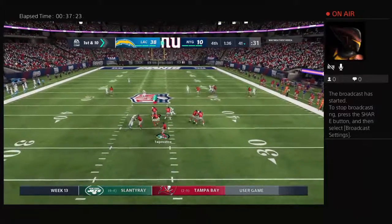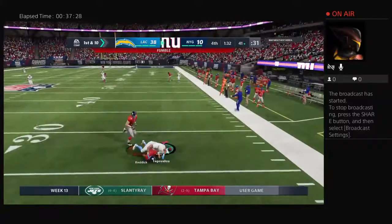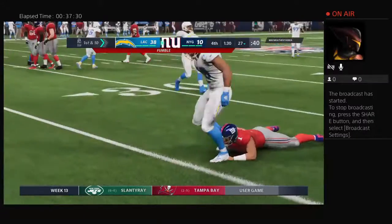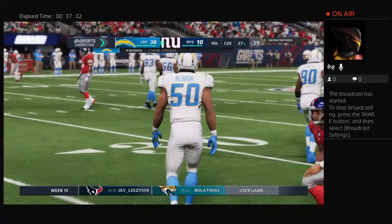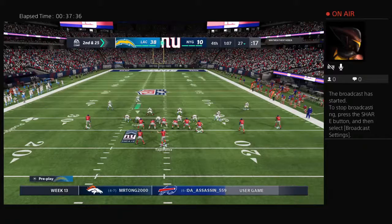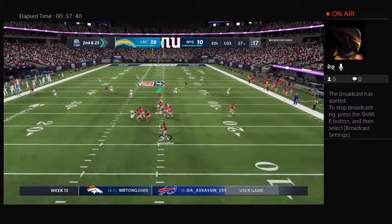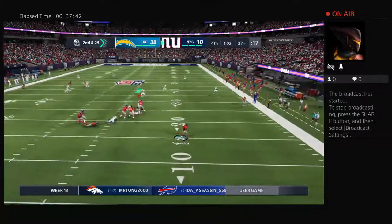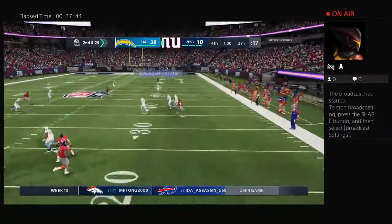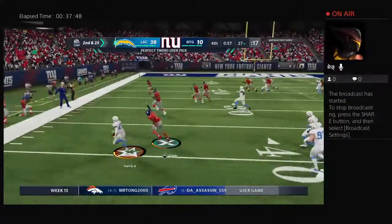Here's Tagovailoa on 1st and 10. Flush to his right. To a hit, and the ball is out. But I believe the Giants got this back, and they will hold on to the possession. So they keep the ball, but work to do on 2nd and long. Flushed out right. And now here is another interception.